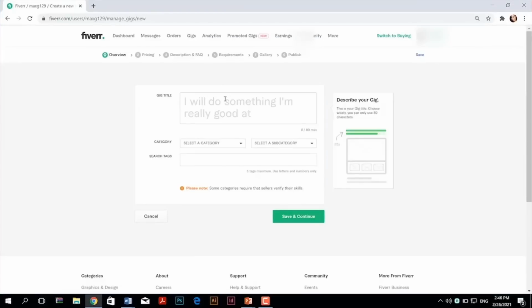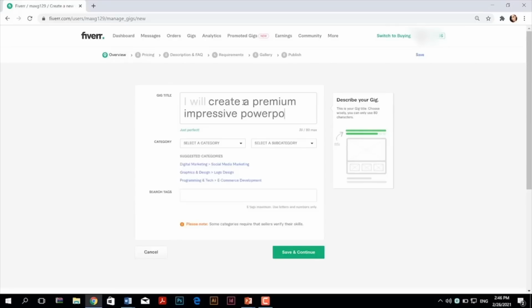So let me just go back and come up with something that is really similar. So a good title would be, I will create a premium impressive PowerPoint presentation design. Okay, so words that are really good to use for a long tail keyword are premium and impressive. So we've got these two words in here, and we've got a long keyword now, premium impressive PowerPoint presentation design.